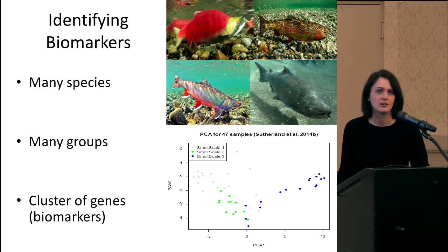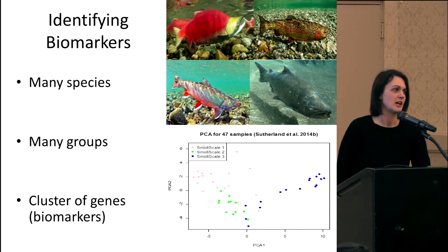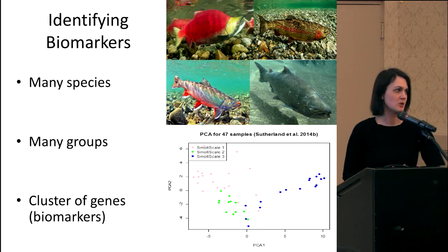We identified clusters of genes or biomarkers that can separate groups. For example, this figure displays a cluster of genes or biomarkers that can distinguish individuals based on the smolt scale. And this cluster of genes or biomarkers is robust across salmonid species.